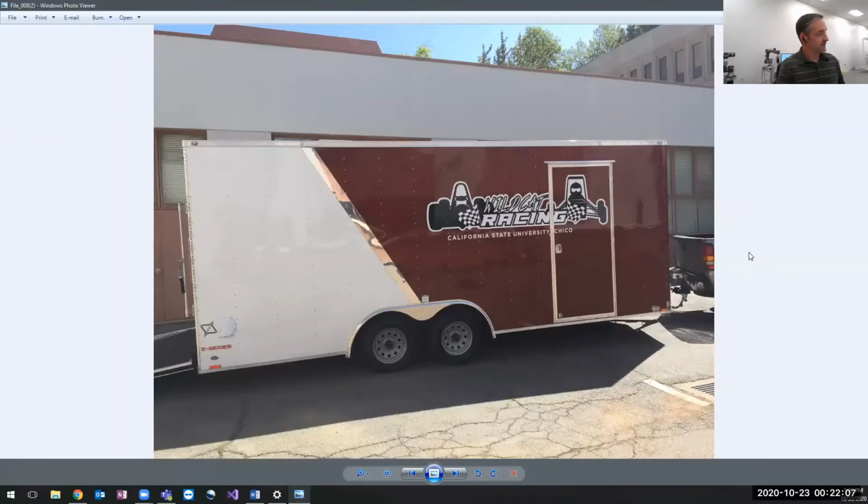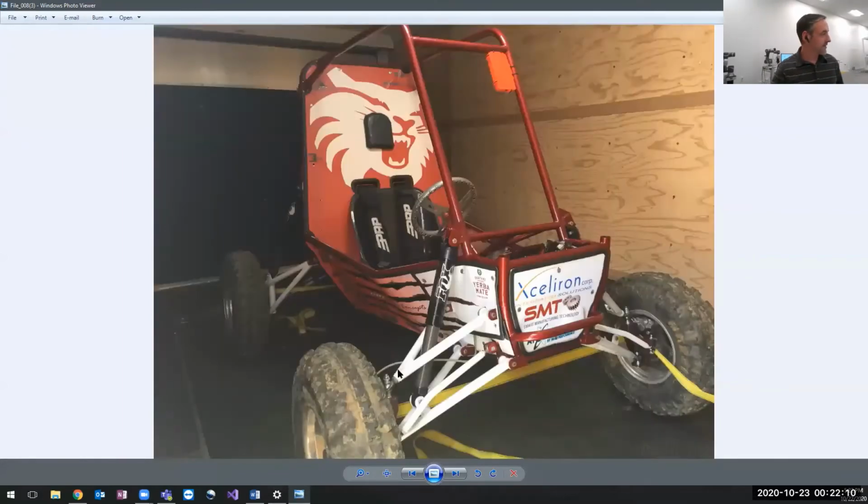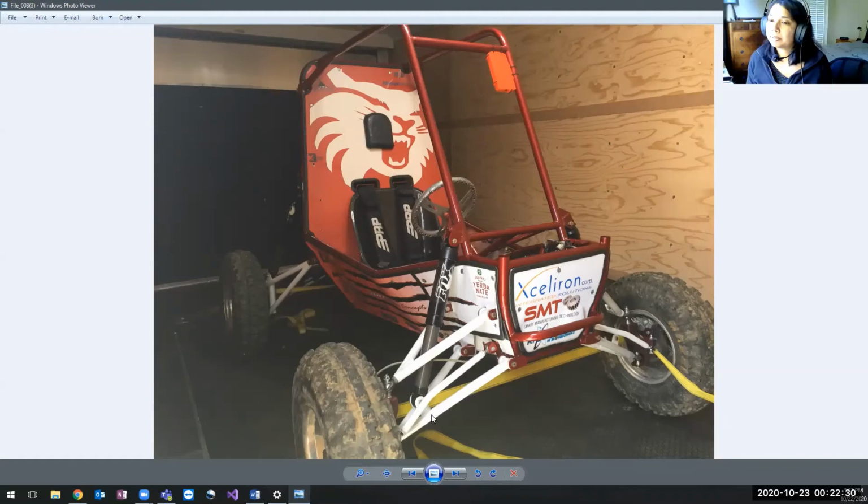So you should see a racing trailer here. So this is the vehicle that we built. I designed the suspension, all these white parts you see here. And the experience I got with this, the hands-on experience, and the introduction to Volvo Trucks Group, right? One year we had 5 of our team members get internships with Volvo Trucks Group out on the East Coast. Mercedes-Benz is there.